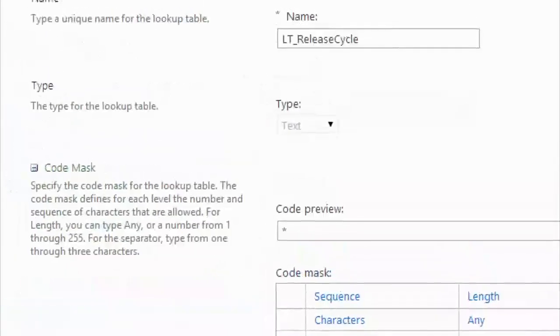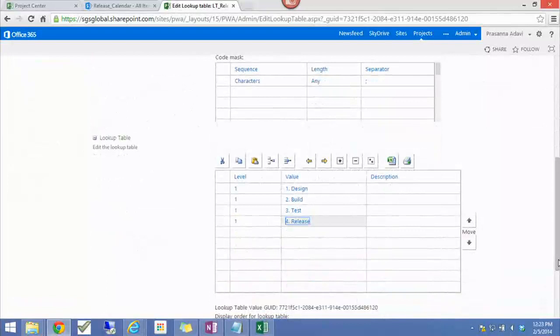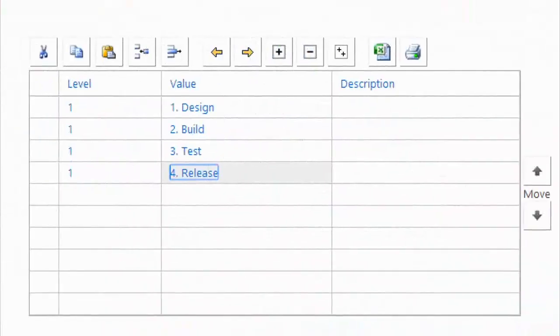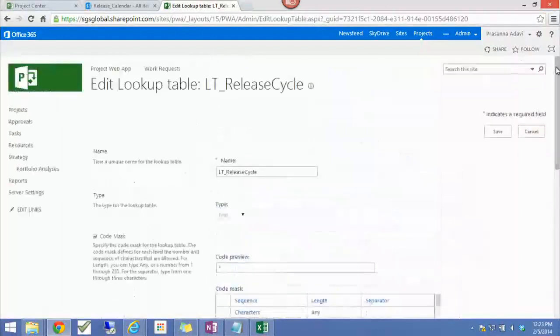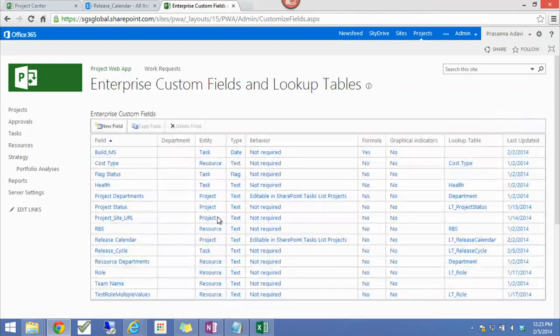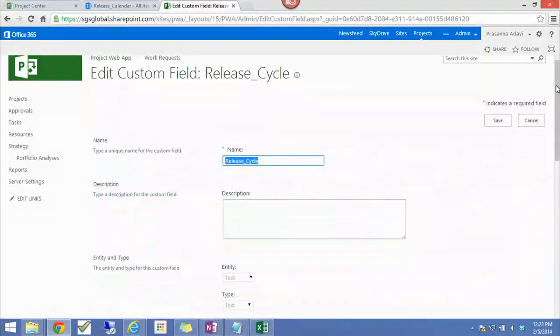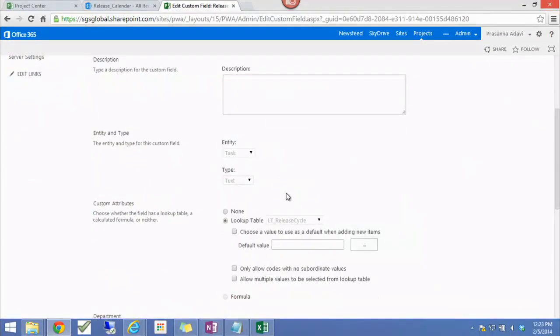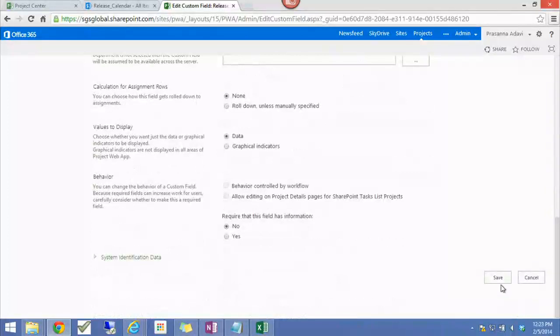Okay, that's what I did. I just recently learned how to use one of the utilities we have. Okay, so same thing, task level field. I created one more field just to use that lookup table, release cycle. It's a task level text field using lookup table. Okay, so that's done.